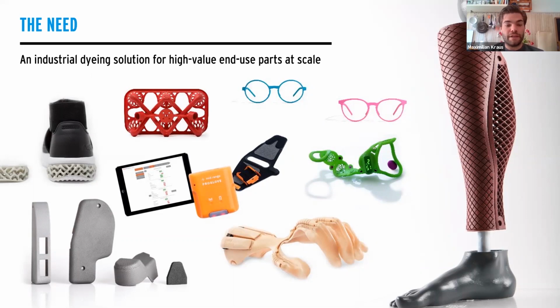And yeah, we can do that. So we can support you with all these relevant certifications. If you would like to sell your products in the eyewear industry, you will need some certifications around that as well. So if it's safe to use on skin, for example.